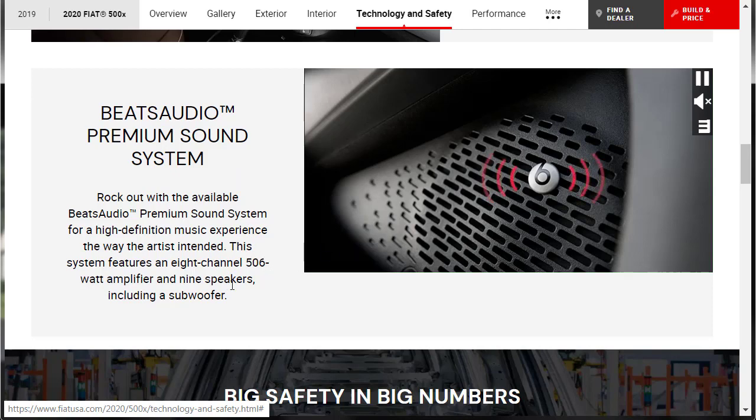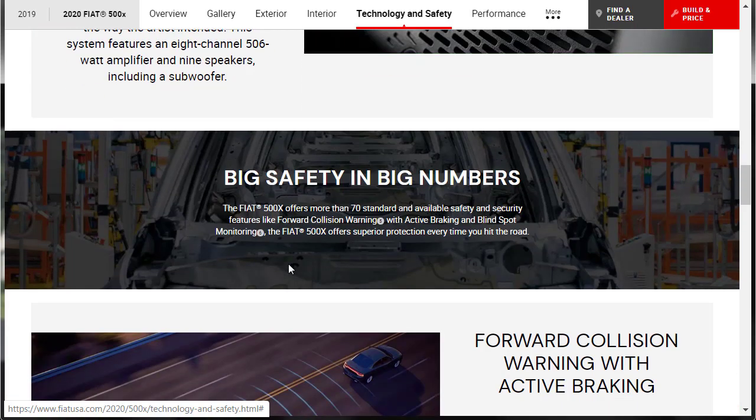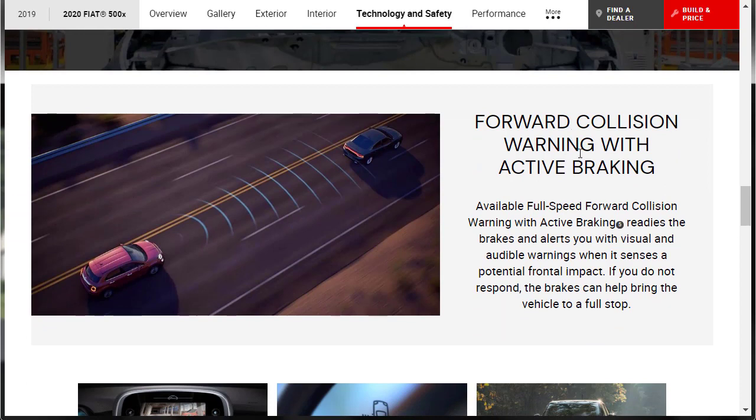It's got 506 watts, and a 9-speaker and a subwoofer. Okay, so standard here, they say big standard stuff. They say 70 standard and available safety and security features like forward collision warning with active braking and blind spot monitoring. So here's your forward collision warning with active braking. This is an available full speed forward collision warning with active braking. The word available means it's not standard equipment.